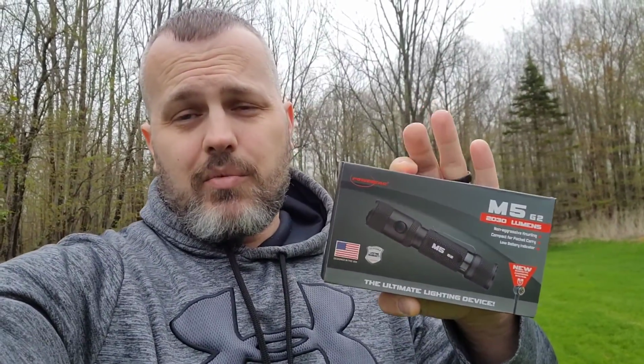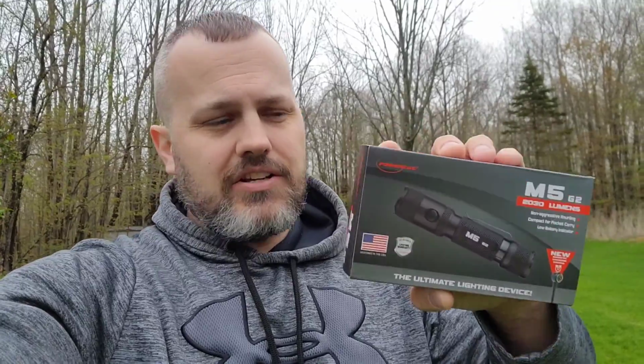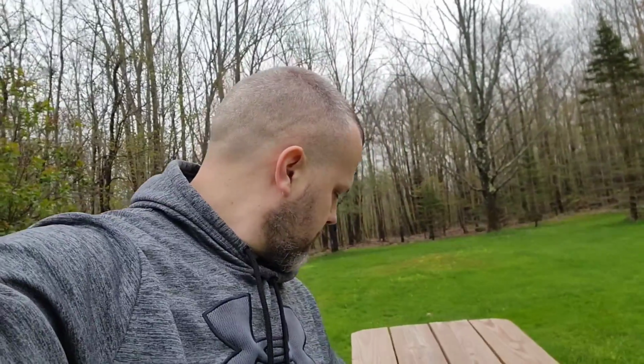I've already contacted them once about a belt clip coming off. It wasn't this flashlight. It was the E5 when I had that. But you see this little rubber button on the E5? This came off. So I just contacted them, and they're like, no big deal. They sent me a brand new one free of charge. So that was really fantastic.